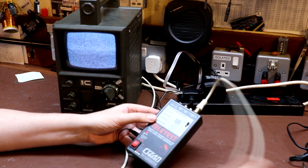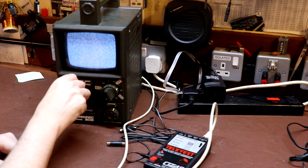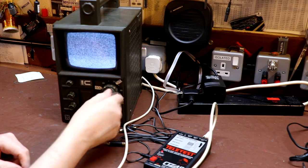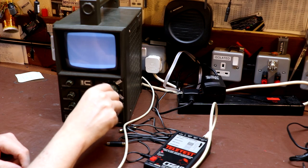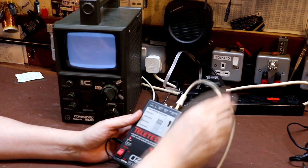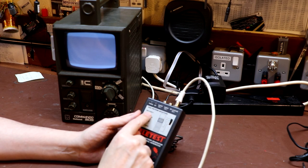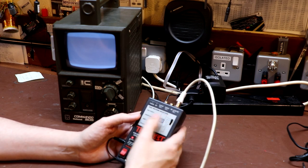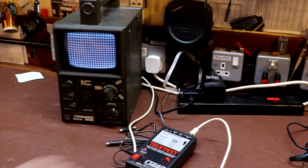Okay, that fits into there. Do we just tune in now? Oh, we got something. So that's the red purity test. So I'm guessing, according to the picture on here, that's just a blank raster. So we can have crosshatch. Oh, and there you go. We've got a crosshatch pattern. That's amazing, isn't it? So there's our crosshatch pattern.